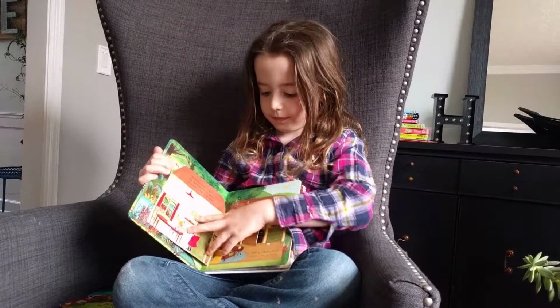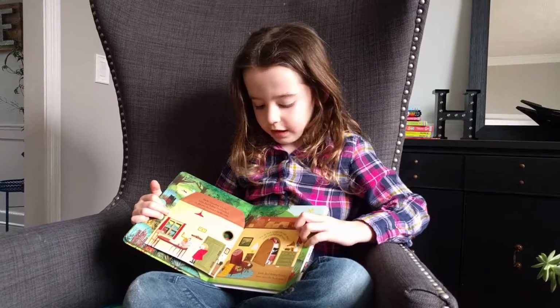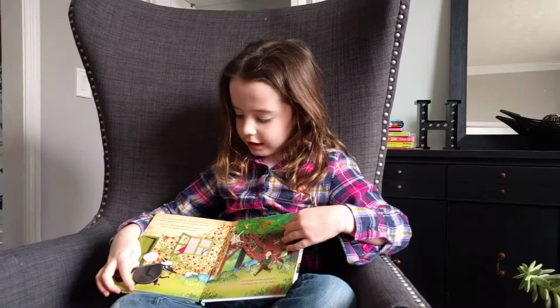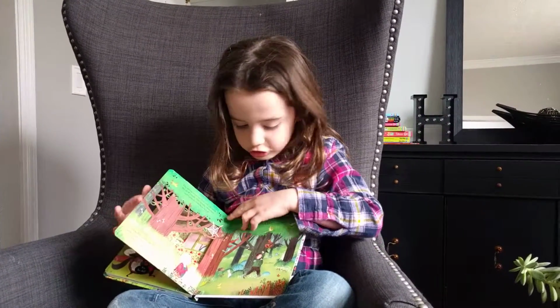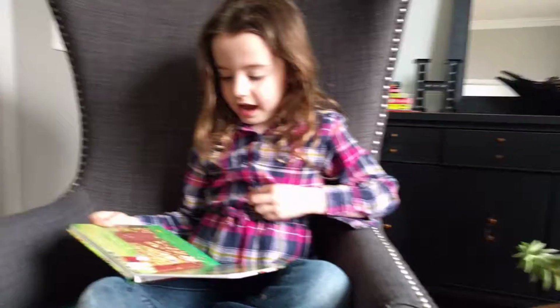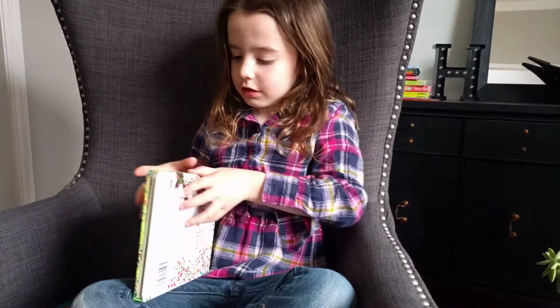And then she said, I'm home, and she said, come in, and then she came in, and then she ate it. And there they are in the tummy, and they chomped him up. Where's the wolf? I don't see the wolf. But yeah, he chomped his belly up, and the grandma saw it.